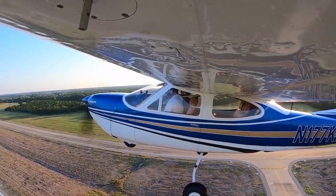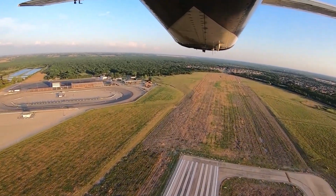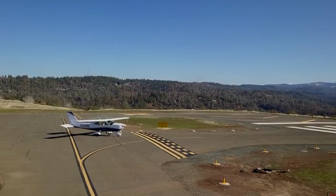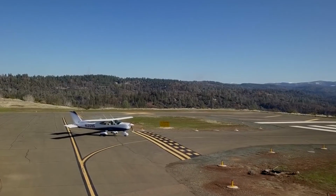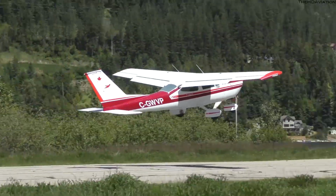The retractable gear was a major selling point for the new model, setting it apart from the fixed gear variants, a feature that enabled the aircraft to appeal to a broader market, including pilots looking for a higher performance aircraft without moving into the twin-engine category.